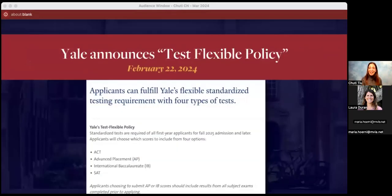And Yale, it's kind of funny, they use the euphemism of test flexible policy, but let me tell you what that means. What you have to do is either submit an ACT or an SAT, international baccalaureate, that's for international students. So I don't believe there's anyone watching that this would pertain to, but the advanced placements are an option. However, what they expect you to do, look at the little fine print at the bottom, you have to include all the results of your AP exams.